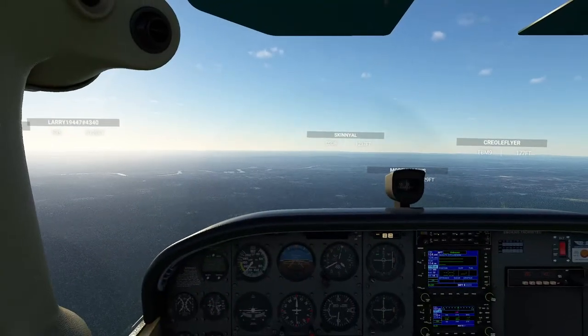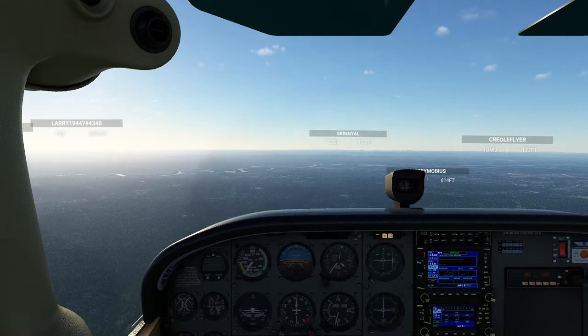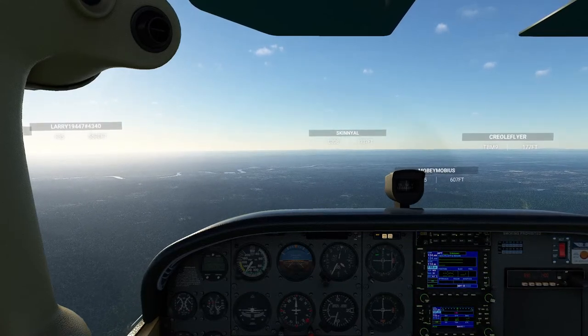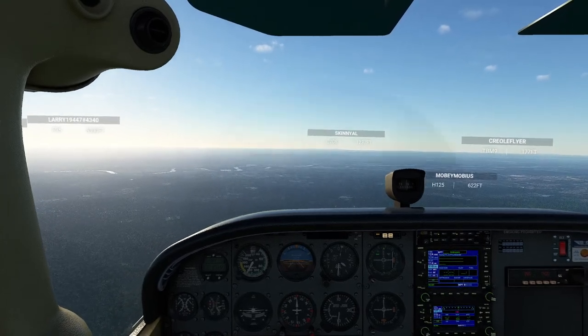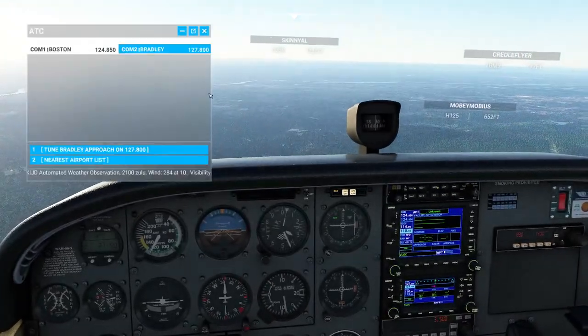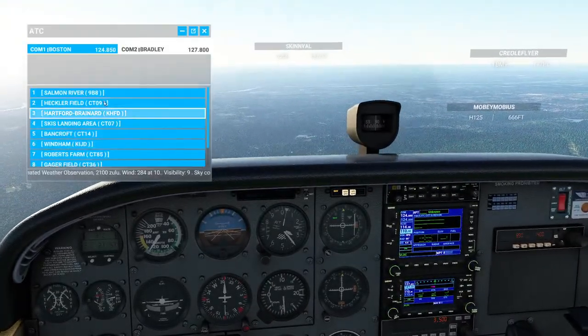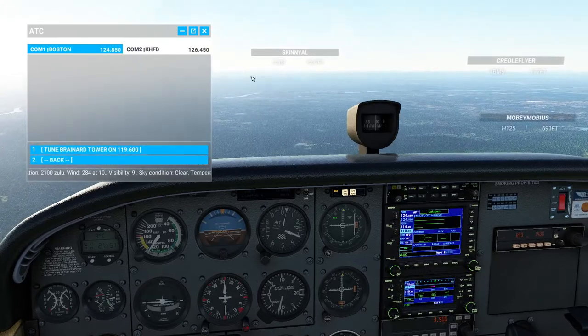Not bad at all. So what we're going to do is fly in, and we're going to treat it as if this is a real situation. So we want to go ahead and get the weather and all that other good stuff. So we'll contact Hartford real fast. Should pretty much be right off our 12 o'clock. The frequency there, I'm just going to look it up real quick. Go up to our little radio, communication 2, nearest airport list. We're going to do Hartford-Brainerd. We're going to select the ATIS. We're going to listen to the weather.